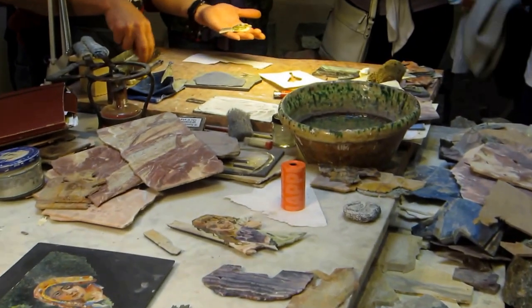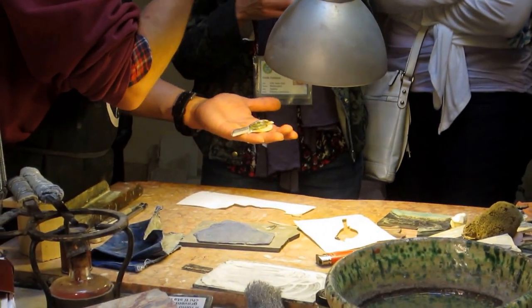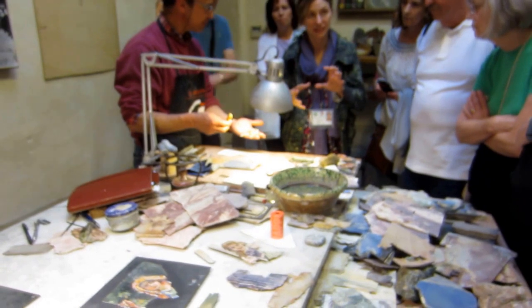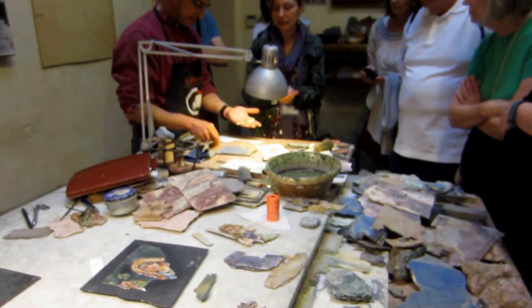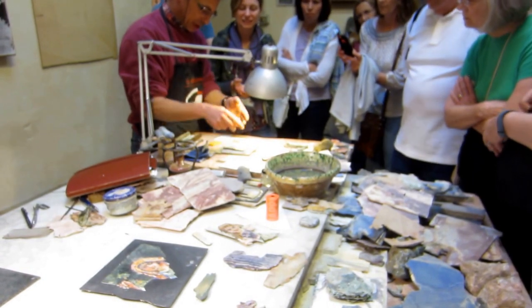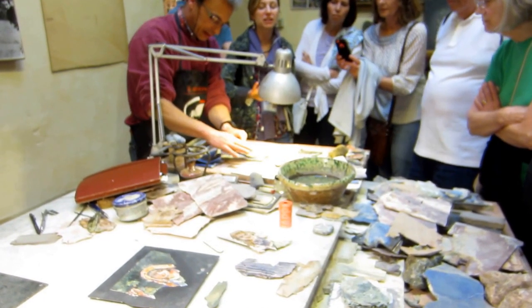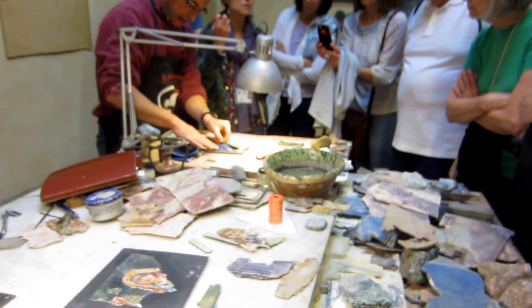E la colla che usiamo è una cera di api e resina di piante. So it's resin. What they use to glue them is beeswax and resin. Resin that's made from plants and the beeswax obviously made from the bees. Poi quando l'oggetto sarà terminato verrà. So this is when they finish the full piece, they'll also clean it, and so it will become brighter.